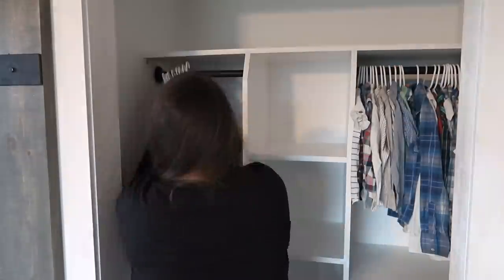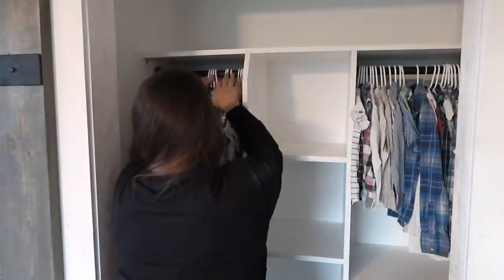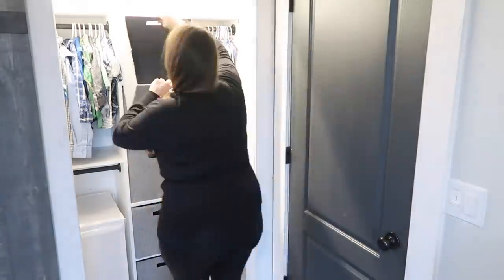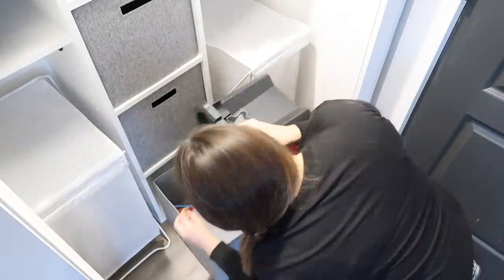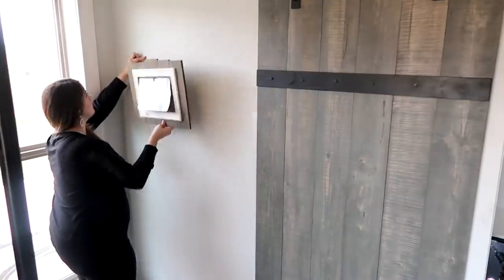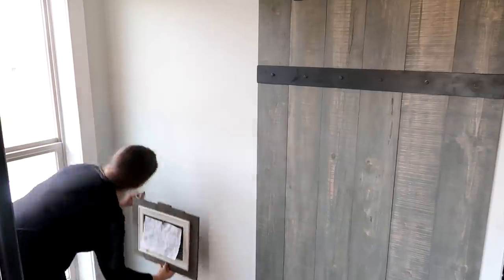So even though we do have four clothing rods here, I am actually going to just be keeping all the boys' clothes up top on the top rod, and that way I'm able to kind of tuck in their double laundry baskets so they each have a laundry space to put their dirty clothes in, and then they also have all the cubbies in between, and they can use that space to get even more function out of the space.